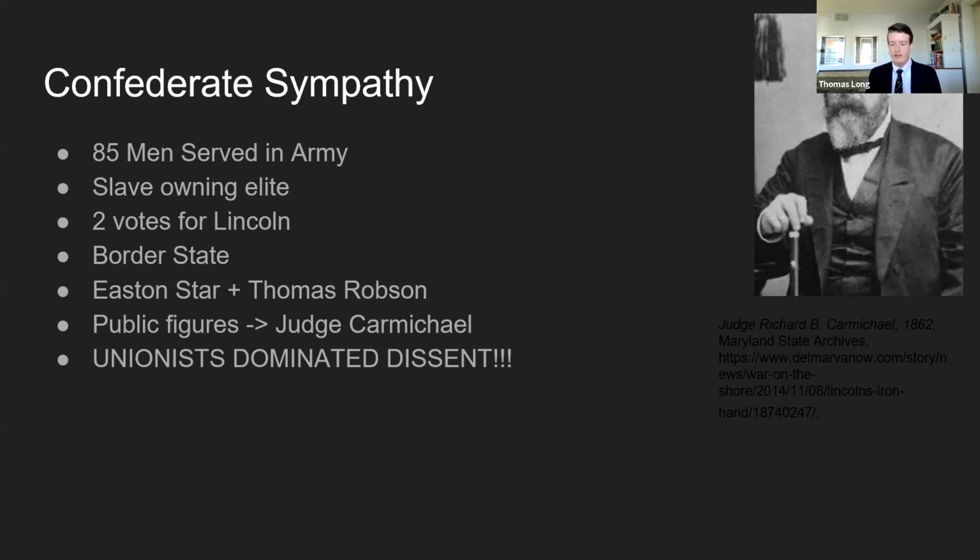So normally the allegiance for the Union within this socioeconomic group was not very high. In fact, amongst this group, there were only 2 votes for Lincoln amongst the elite of Talbot County. This did not really change throughout the war, as it was a border state. They were allowed to retain their slaves after the Emancipation Proclamation was issued. But at the end of it, this group tended to be favoring the Confederacy.